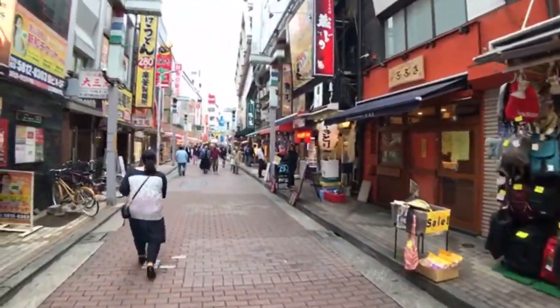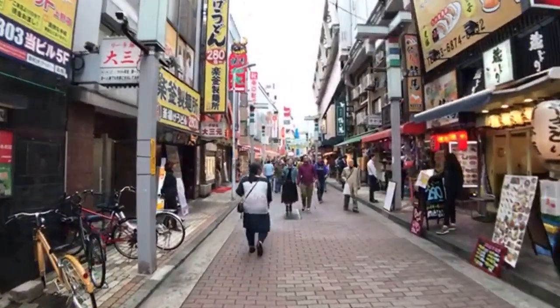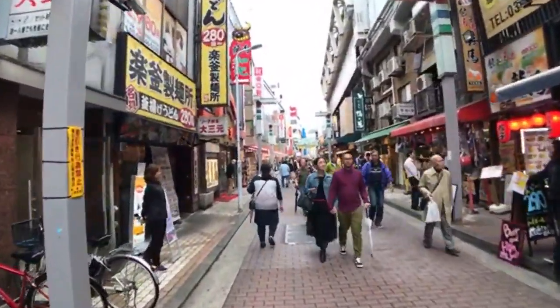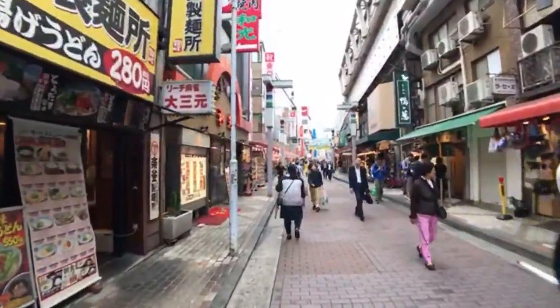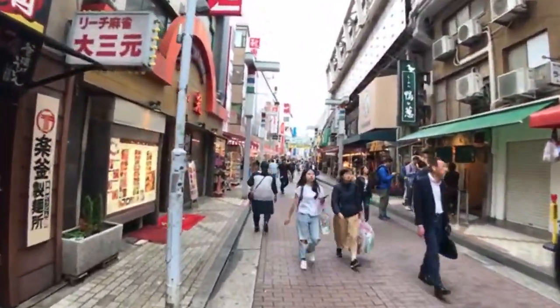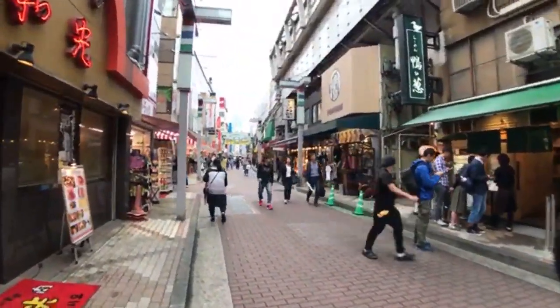It's pretty local. Foot Monkey. It's a name you don't forget. ABC Mart's a name you don't forget either. So we're walking now towards Okachimachi Station. It's about 400 meters. All right, this is interesting.